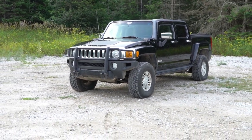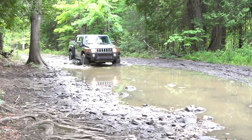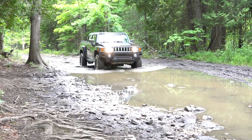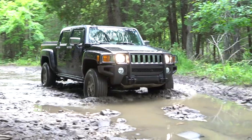After being in this thing, I'm actually surprised at how much room there is in these. You look at the outside of them and it looks real compact, with short windows, and you really don't think there's much room in here. But not that I'm a huge guy by any means, there's definitely plenty of elbow room and leg room in this, which is impressive.